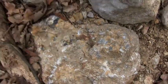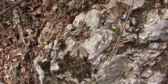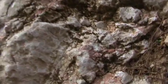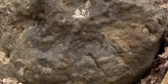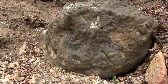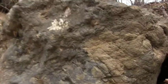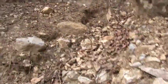And this is one of hundreds of these stones. So we can get in close. Big stone there. Let's get close up on it. Okay.